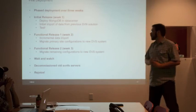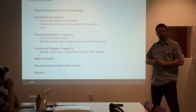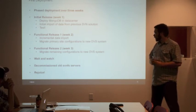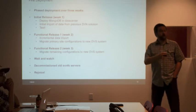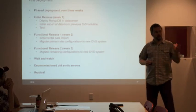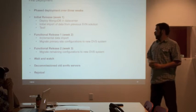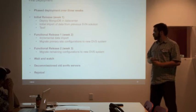So functional release two was week three. We migrated the remaining configs. I think there were seven more at that time, maybe eight. And then we held our breath for a while. Is that like saying seven more document types? Seven more document types, yeah. Like navigations, the control of navigation on the site, the slideshows, any number of others. So we waited and we watched.